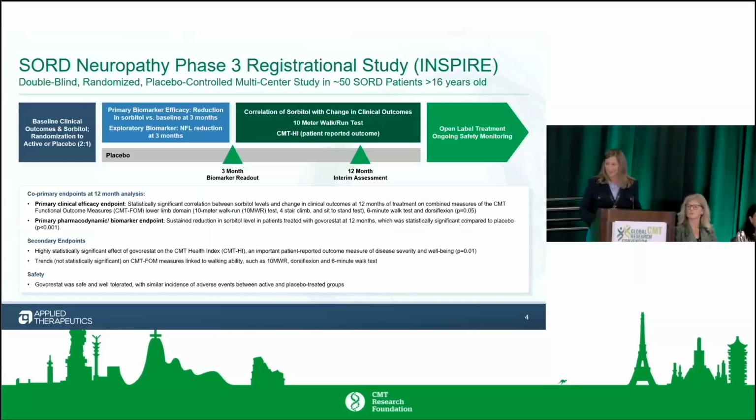and you heard Janine talk about that process, with another rare disease for Applied Therapeutics, galactosemia. So when we were faced with starting our initial pilot study, which was a very small population study of 8 people, which was an open label study just to look at sorbitol reduction, we were able to do that very quickly. And I'll tell you, people in this community were lined up to be in that, and it was amazing.